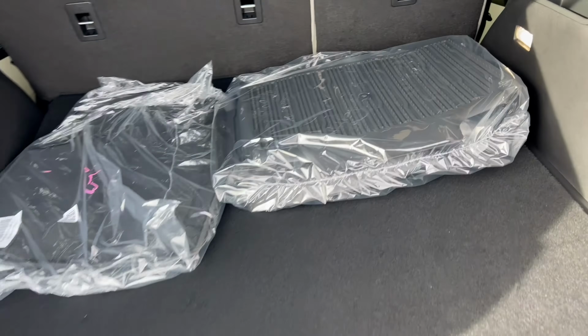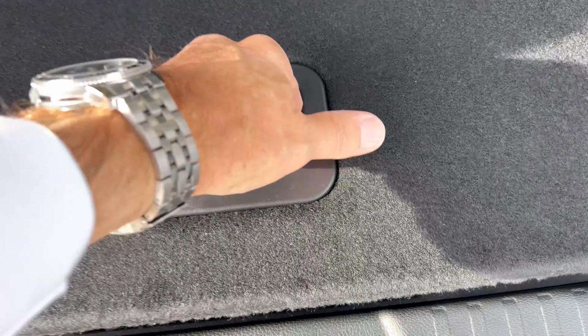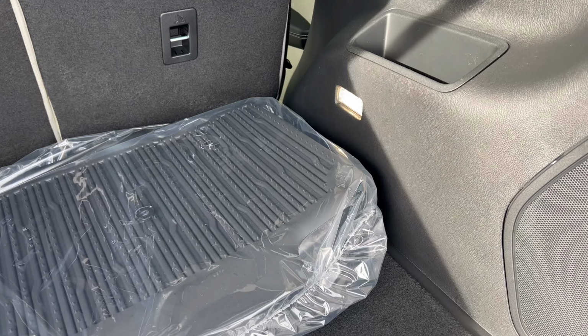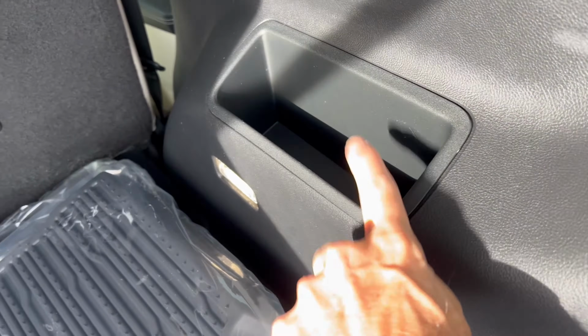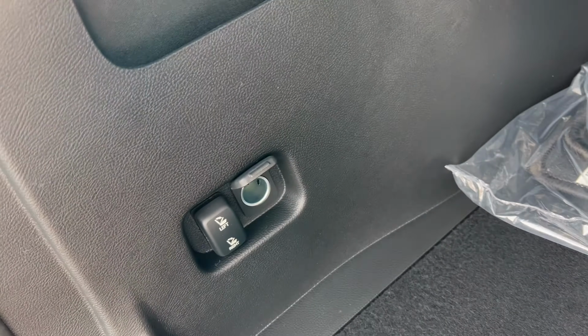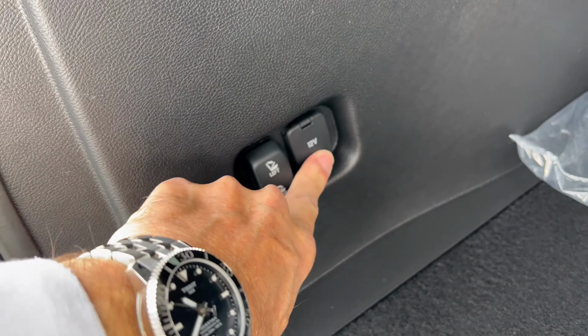We come to the back. Here are the all-season mats. Here are the carpeted floor mats. Underneath here, here's the spare tire we're paying $100 for. We do have some LED lighting back here and some extra storage. And then over here, we have the 12-volt right there, and we can lower the seats from back here as well. So that's a nice touch.